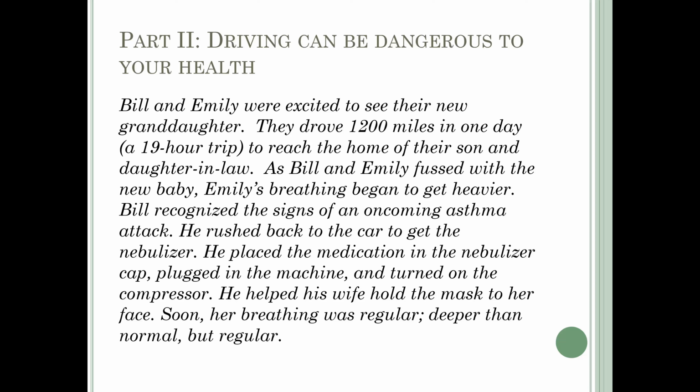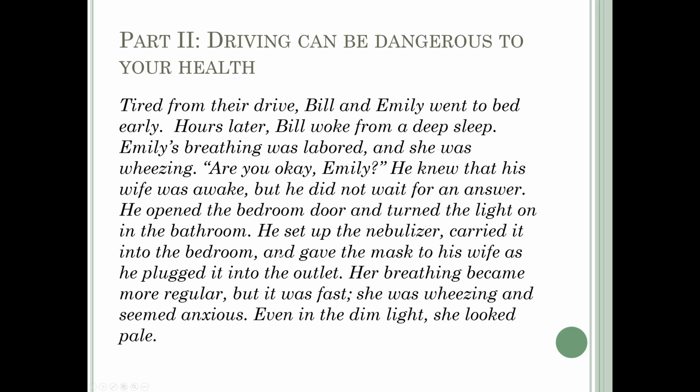He rushed back to the car to get the nebulizer. He placed the medication in the nebulizer cap, plugged in the machine, and turned on the compressor. He helped his wife hold the mask to her face. Soon her breathing was regular, deeper than normal, but regular. Tired from their drive, Bill and Emily went to bed early. Hours later, Bill woke from a deep sleep. Emily's breathing was labored and she was wheezing. "Are you okay, Emily?" He knew that his wife was awake, but he did not wait for an answer.